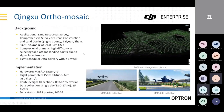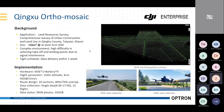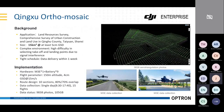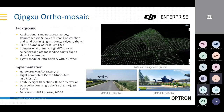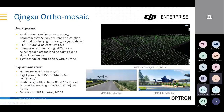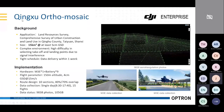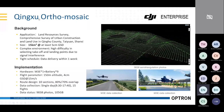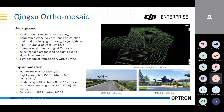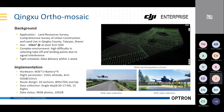Good. And then on to the next one. Can you please help us with the name? Even for this one, I don't know how to put the Chinese word on it, but by pronunciation it's Qingxu, but I don't know which characters. Too many.